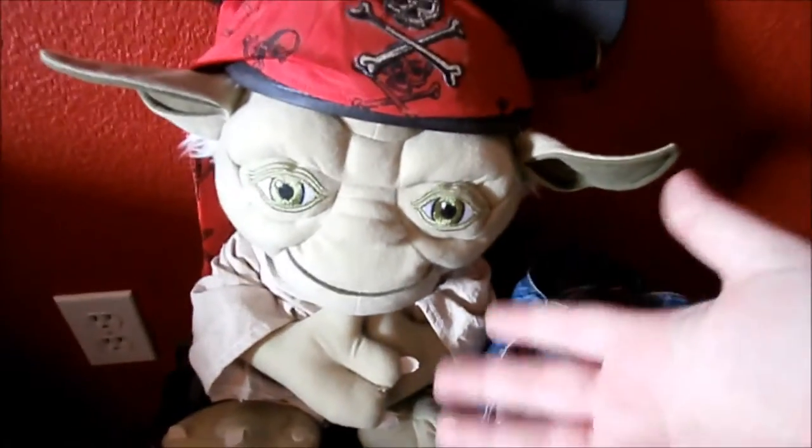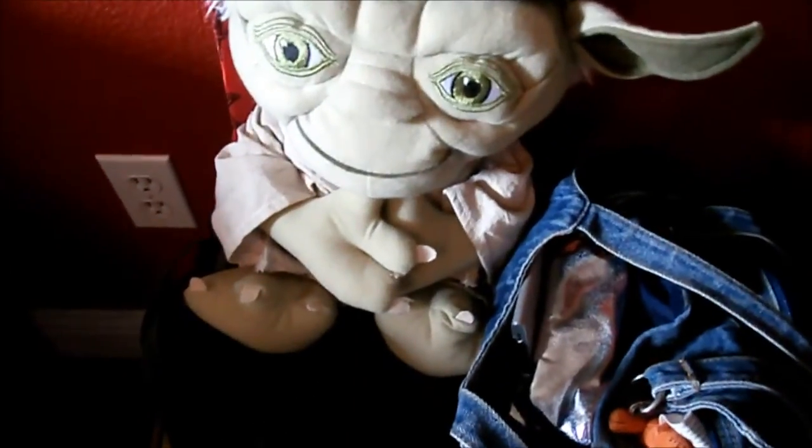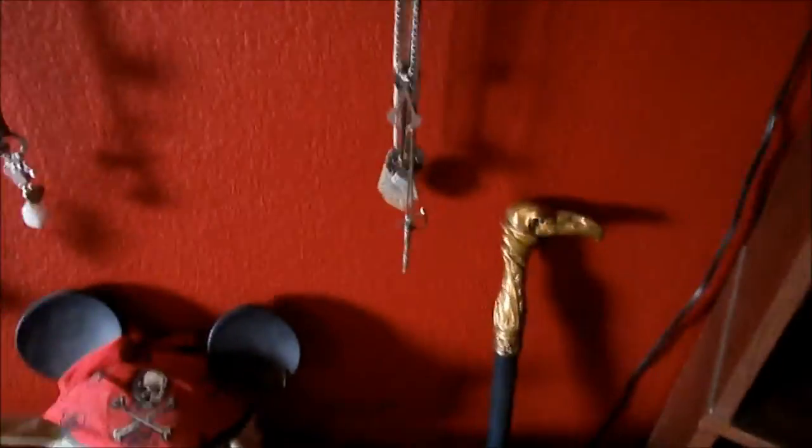I don't know if I had you last time, but I have a giant, like here's my hand, like to scale, a giant Yoda. He doesn't do anything, like he doesn't talk or nothing, he just kind of sits there, and he wears a Mickey Mouse hat, and then there's my purse, which is not eventful.